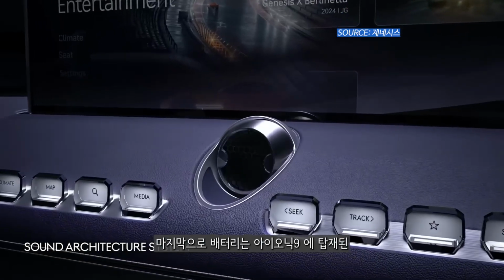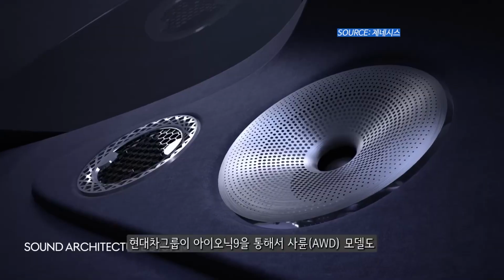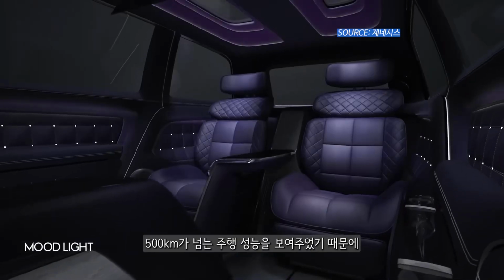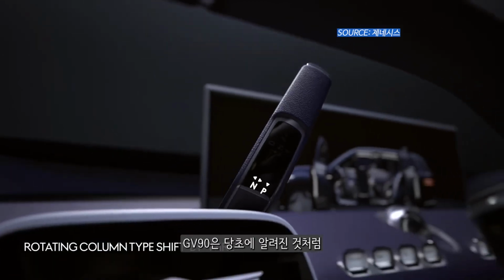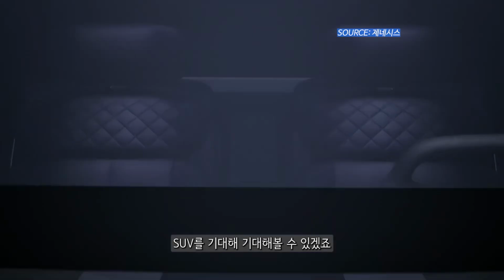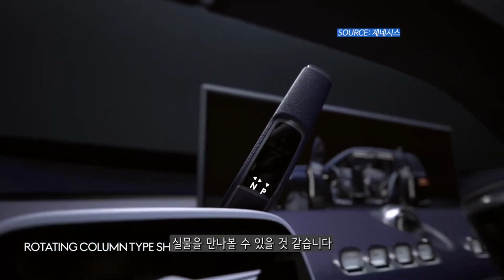Lastly, the battery is expected to be the 110 kWh installed in the Ioniq 9. Since Hyundai Motor Group demonstrated over 500 kilometers of driving performance with the all-wheel drive model of the Ioniq 9, we can expect the GV90 to be a premium sport utility vehicle with a range exceeding 600 kilometers as was initially reported. It looks like we'll be able to see the actual GV90 by the end of this year.